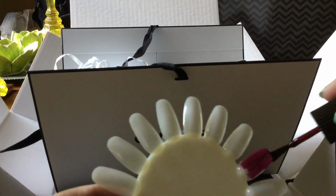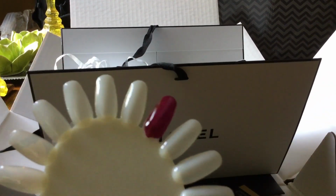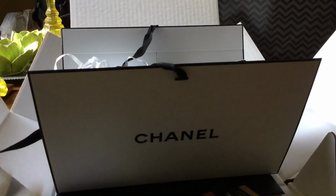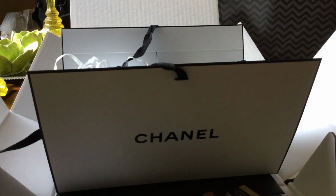Yeah, it's very similar to Rouge Noir in the colour shade. It goes on quite, it looks quite shiny, doesn't it? Let's see how it dries. I've heard that it dries very, very quickly, and this is a real advantage. Let's just let that dry for a minute.